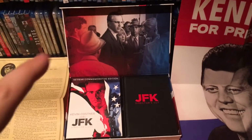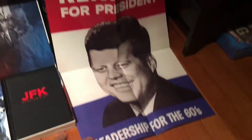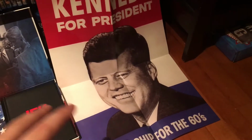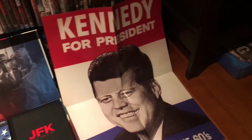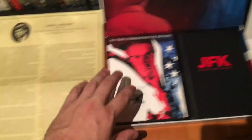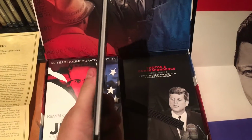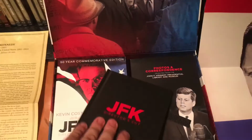All right, guys, so breaking into the JFK set a little bit. First thing you'll notice, awesome poster, Kennedy for president. Awesome for history buffs. And if you love John F. Kennedy and you're from New England, like everybody here loves John F. Kennedy, so this is pretty cool for me. Also a copy of his inaugural address. And then on the inside, you've got the director's cut booklets. This gives you some information about what was in the director's cut.